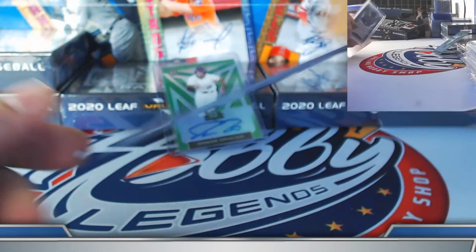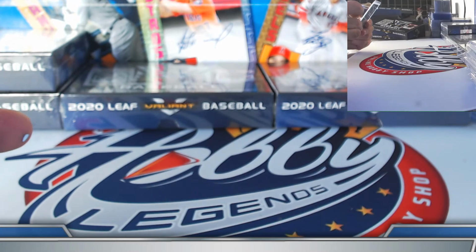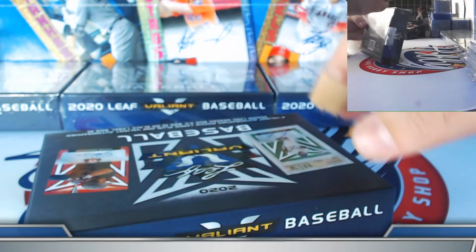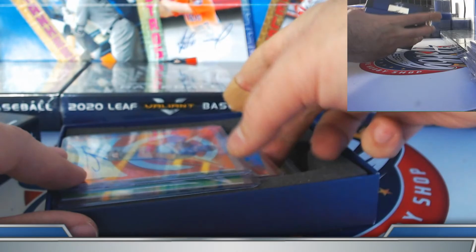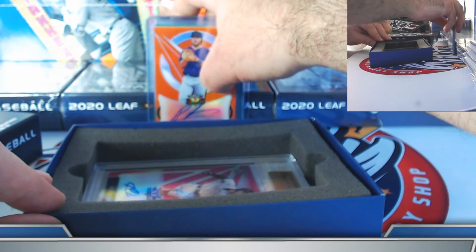And there we go. Get the Torque spot on the board. Green to 99. Spencer Torkelson. Box number 9. Case number 2. Is he in every case? Oh, man, there you go. I got you by about a minute there. All right, man. Just as you were typing it, it happened.